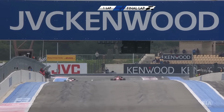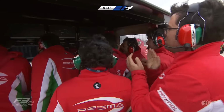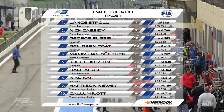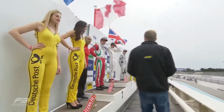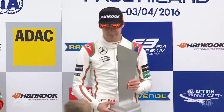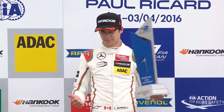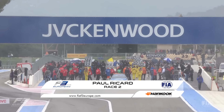And there is the checkered flag for Lance Stroll, the Canadian racer that takes P1 in race 1. Rennie Rossin from Prema Power Team very happy as he takes P1 and P2 with George Russell for High Tech GP P3. So Lance Stroll receives his trophy then. Top step of the podium, second career win in Formula 3.